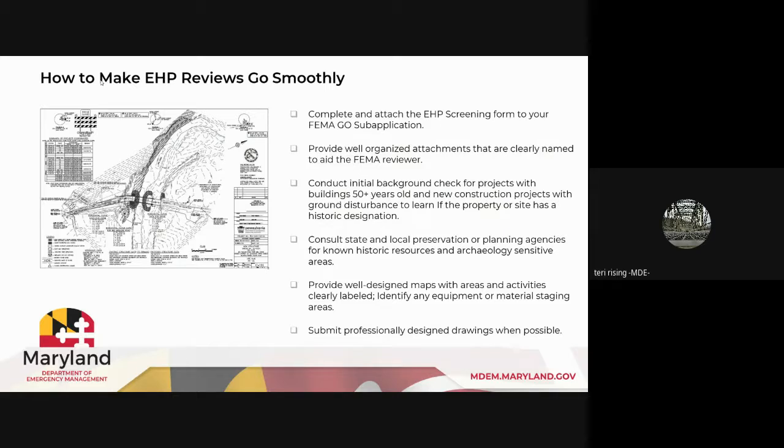And some tips to make the reviews go smoothly. Again, I think I've touched on most of these, but complete and attach the EHP screening form to your FEMA Go sub-application. Again, it's not required, but it's really encouraged. It will very much help you stay organized. And with that in mind, provide well-organized attachments that are clearly named to aid the FEMA reviewer. They're reviewing a lot of these applications, so anything you can do to help them is a good thing.